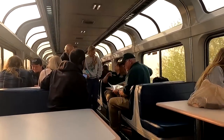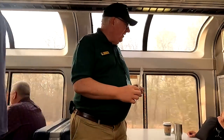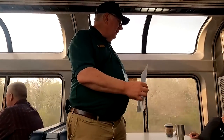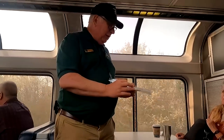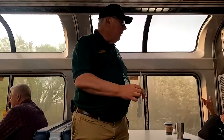Now, after dinner, we hear that the National Park Service Rails and Trails program is on board to share some information about the wildlife that we may see and encounter along this journey. We also get a chance to add an exclusive new stamp to our National Park Service passport.